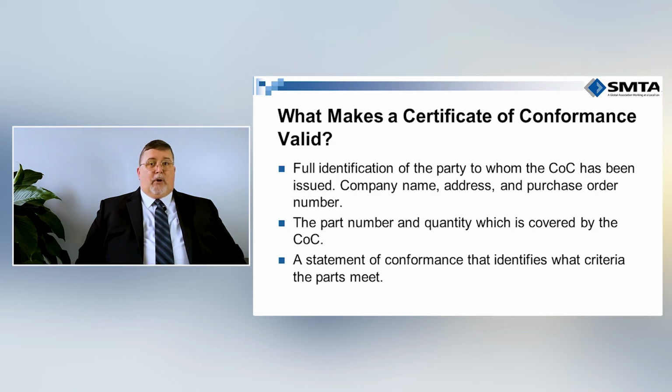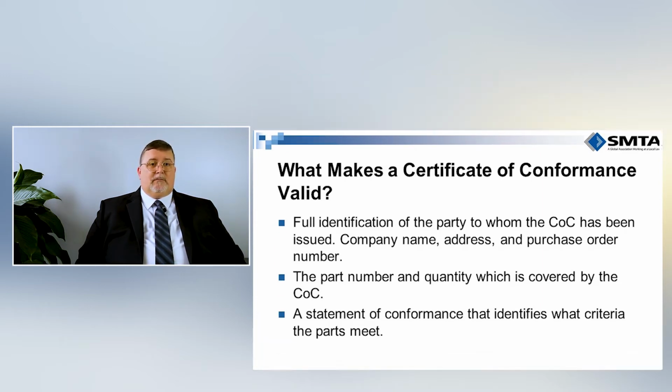Second, it should have the part number and quantity which is covered by the CofC. An order for 5,000 parts with a CofC that only covers 1,000 is missing paperwork at least, or fraudulent at the worst. And finally, it must have some form of a statement of conformance that identifies what criteria the parts meet. Without this formal statement, your document becomes a packing list and does not serve as a valid CofC.